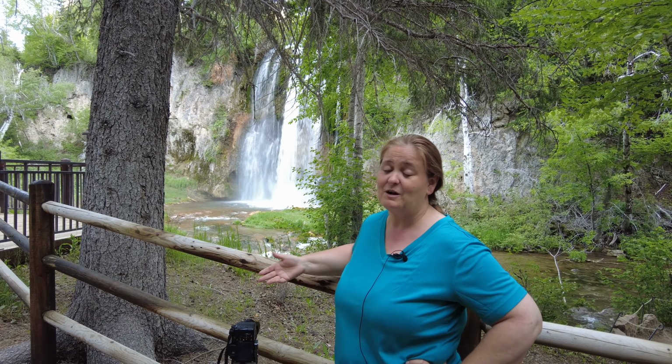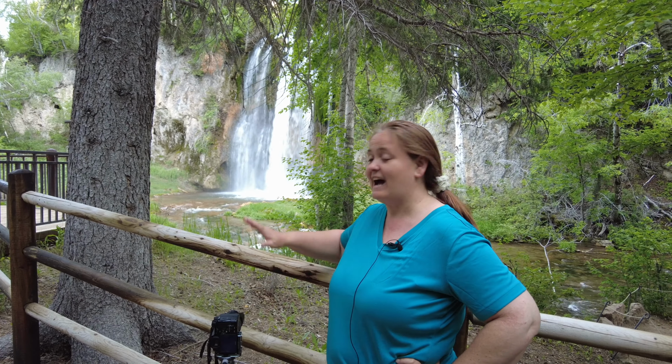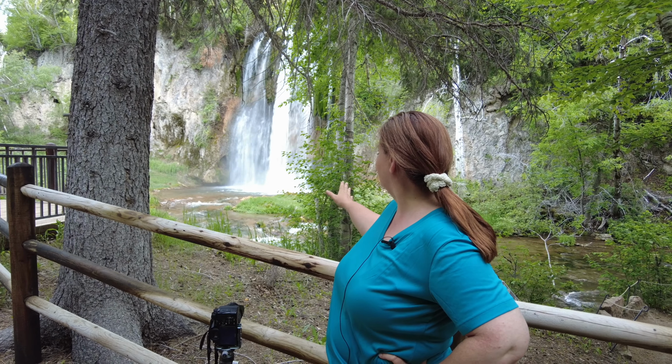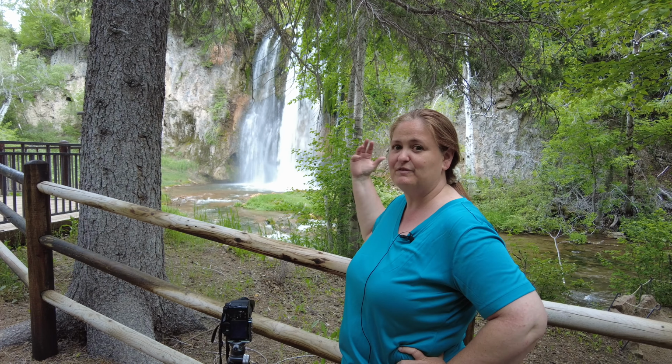Okay, so this is my last composition here, and I kind of wanted to talk about it because it's different from what everybody else took. So just for the heck of it, I'm going to throw it in here. I got down low because I wanted to get these dead limbs out of the image, and I don't really mind the little limbs on the right-hand side. I think they kind of give some depth to the image.